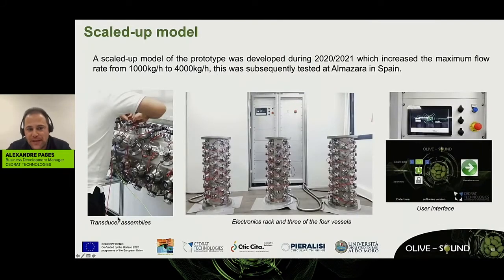After this prototype, during 2020 and 2021, there was the manufacturing, integration and test of the scale-up model. So basically, it's 4 vessels. Each vessel is equipped with 60 transducers and a big cabinet behind, as you can see on the photo, which will send the power, control it in closed loop, and also display a user interface.